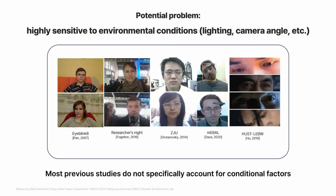Deep learning networks like these require image datasets with blink information for training and testing. A potential problem, however, is that the task is highly sensitive to environmental conditions such as lighting or camera angle. Most previous eye blink datasets, being sampled from frontal view images of the subjects with similar lighting conditions, do not account for this problem. An exception would be the HUST-LEBW dataset, which maximizes robustness by assembling images from movie scenes.